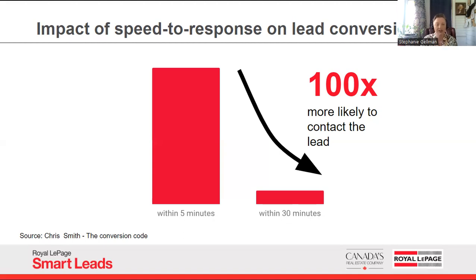All right, I see a question. I typically wait for questions at the end, but this one is very relevant for this. If a lead has clicked on multiple sources and completed their contact details into multiple sources, do all the sales associates receive the client as a lead? Wouldn't that bombard the lead with multiple reps reaching out to them? Yeah, it absolutely could happen.